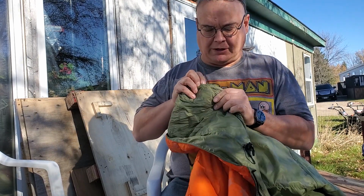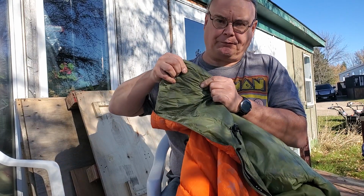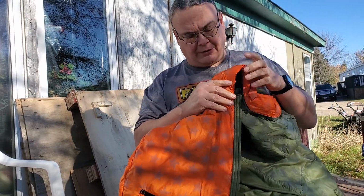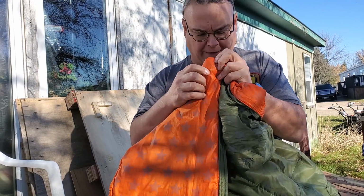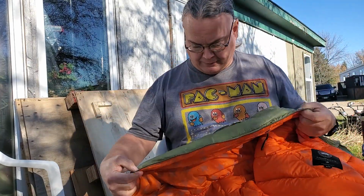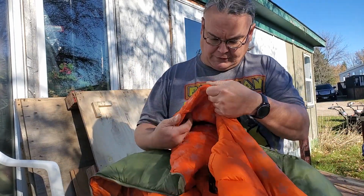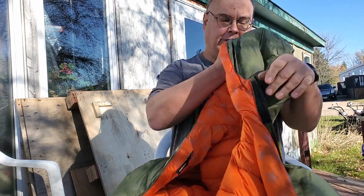This was a really big, like a corner tear. You can see where my fingers are is the ends of the tear. And there's a little burn mark right here that I also darned up, and there's a little one above it that I haven't gotten to yet, and there's a couple more here or there. They're not that important. This one and the little one here were both letting the down out.